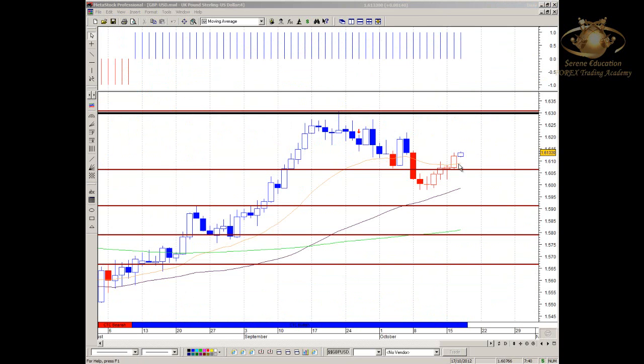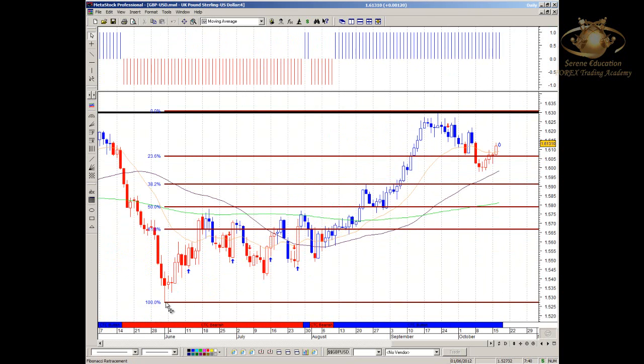Onto sterling. Let's have a look and see what's happened on the daily. Yesterday, nice bullish engulfing candle above the 23.6 Fibonacci retracement area that we saw from the June low to the current high in September. And now it's looking good. You can see the histogram is still telling us we should be looking for buying sentiment, even if we've gone through this consolidation period here after the tackling of the 1.6300 mark at the top side. So in today's charts, we should start looking for that bullish sentiment to follow through.